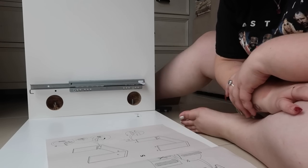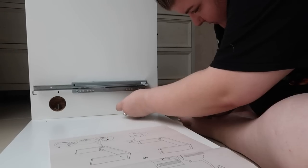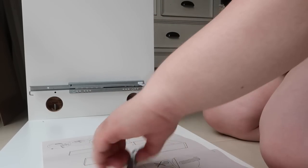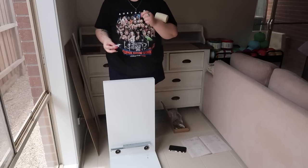Step four. Okay, that's weird. This goes on like this. That's fun. A little bit awkward though, not gonna lie. I got it. Need a little bit of patience, y'all. I'm just adding little foot steps in. What are they called? Feet. Thank you.